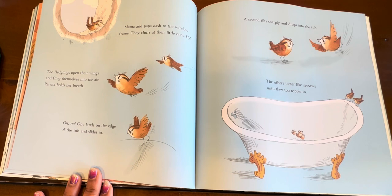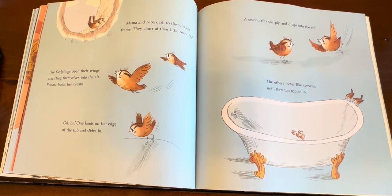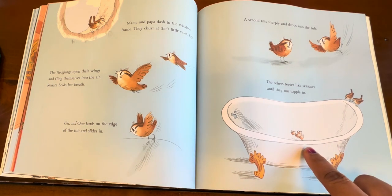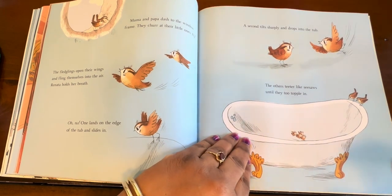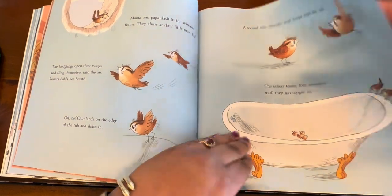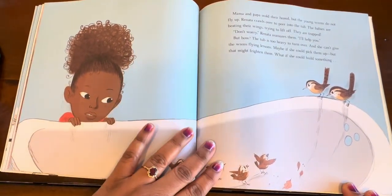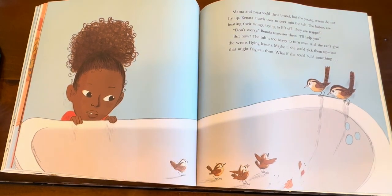One lands on the edge of the tub and slides in. A second tilts sharply and drops into the tub. The others teeter like seesaws until they too topple in. There are 4 little birds in the tub now. I didn't expect that to happen. Mama and Papa scold their brood, but the young wrens do not fly up.